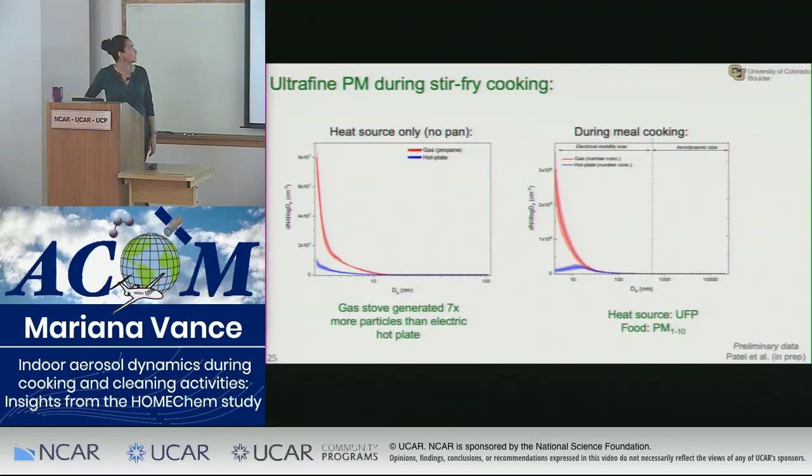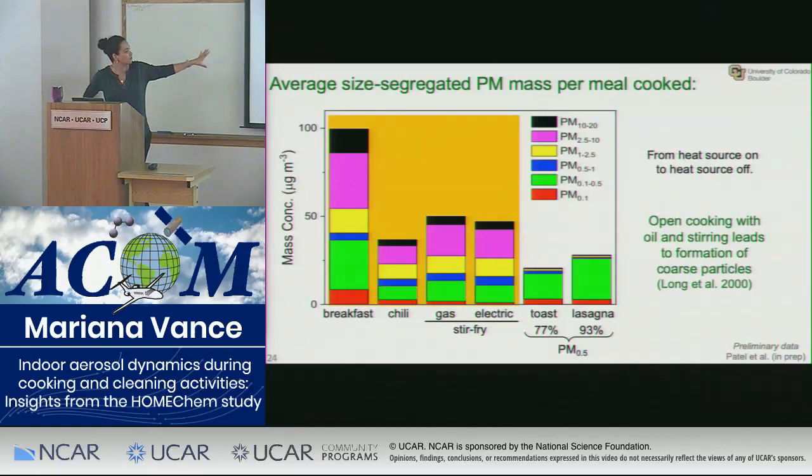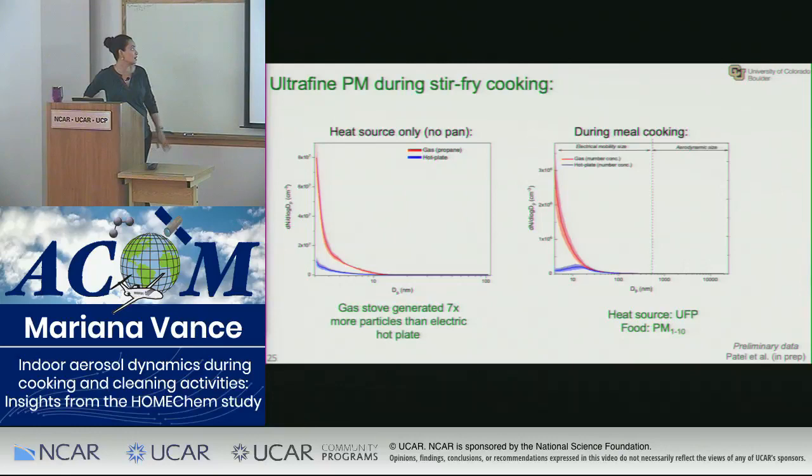So in terms of ultrafine, this was on a mass basis, right? So let's focus now on the ultrafine particulate matter, because that would be very interesting from a public health standpoint. What you see here during stir-fry cooking, on a number basis on the left, is a comparison between the gas cooking, where we had a propane stove at the house, which is unusual but still representative, and then a hot plate shown in blue.